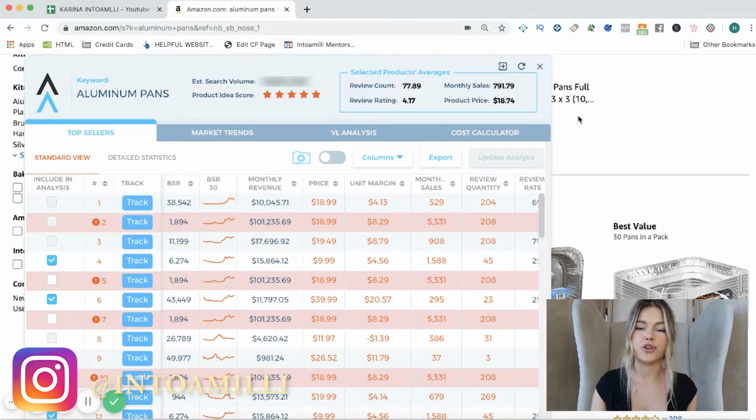And this is why it's important to take these products to phase 2, because based on this, it looks great. Most people would just look at this and say, you know what, launch it. The numbers look great. Looks like you can be profitable. The price is high enough and the reviews are low enough.